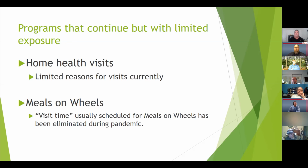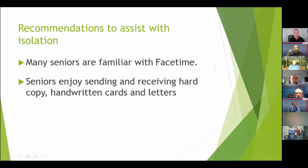And then one of the more important ones is Meals on Wheels. The meals are still being delivered, but traditionally a Meals on Wheels program, the ones that I've worked with in Southern Illinois anyway, will schedule visit time when they drop off the meals. And it's normally about a 15-minute visit time. And that is an important daily interaction where people who aren't healthcare professionals but have been trained to recognize problems can sit down and visit with them for 15 minutes every day. That's been eliminated. The meal's still being delivered, but they're being told that no more than 15 seconds is the time that you spend in the patient's house. Drop off the meal and out the door. So we just need to be cognizant of that and do what we can to make sure that we're assisting with the isolation that the seniors are feeling.